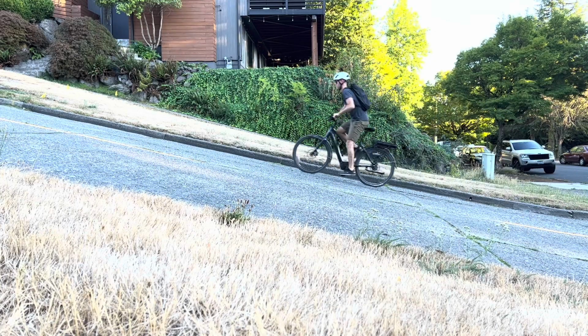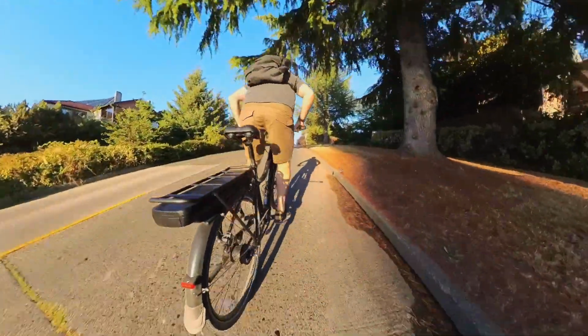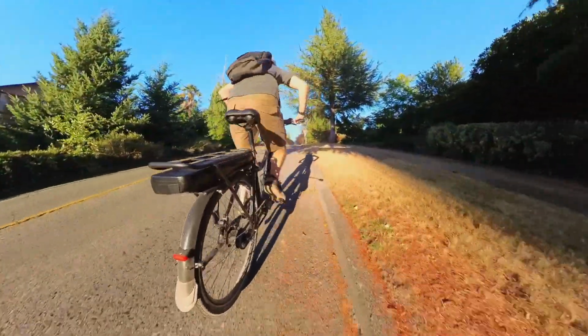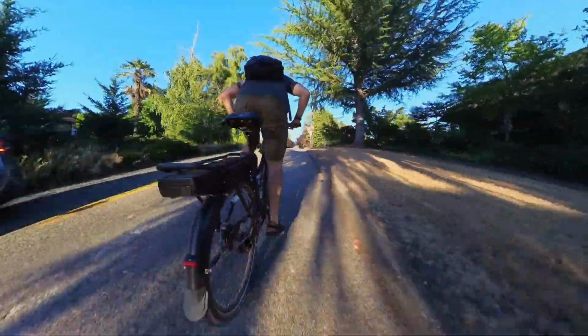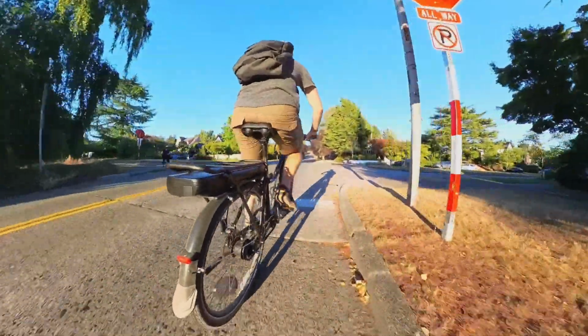When I stand up and pedal the e-bike, like when I'm going up a hill, I can really feel the battery pack rocking back and forth. And the e-bike gets a little bit wobbly. It doesn't wobble when you're sitting down and just riding normally, but it is a weird sensation to have when you're standing up and pedaling.